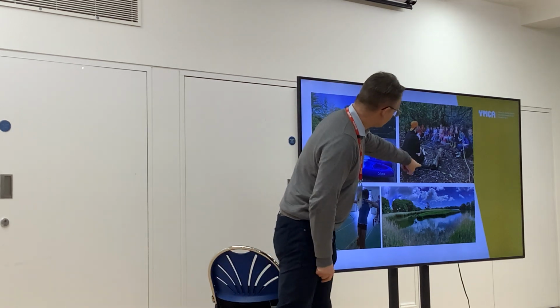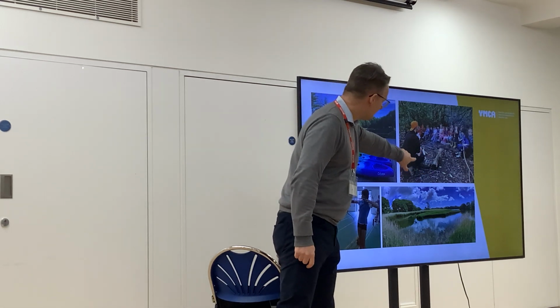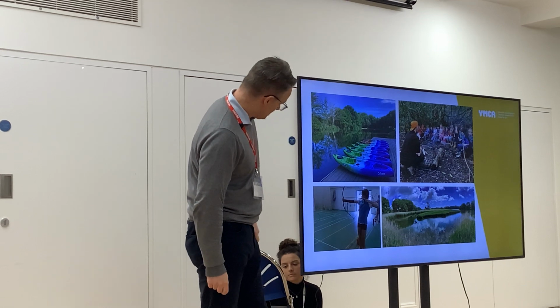This is a firelighting session. So it's kind of in a designated area. There's some seating and things that they can sit around on. This is obviously archery inside our sports hall.